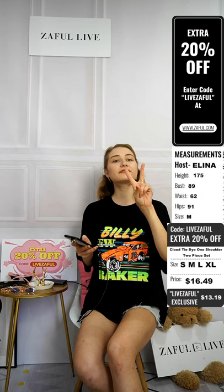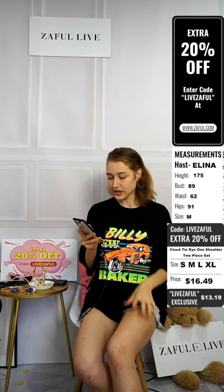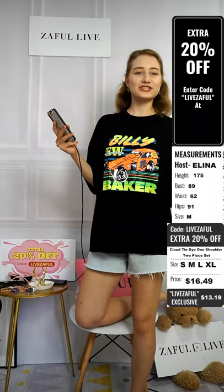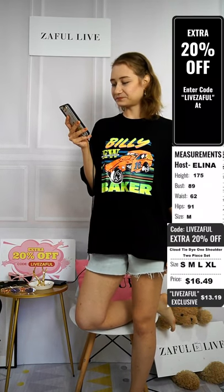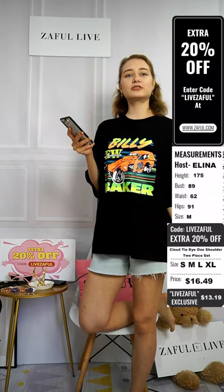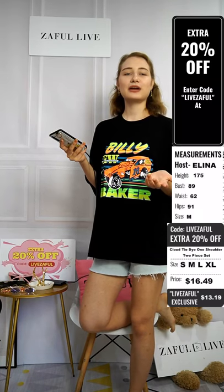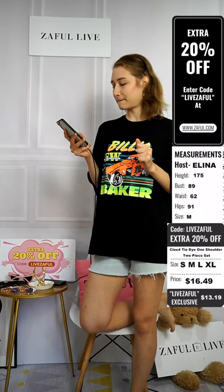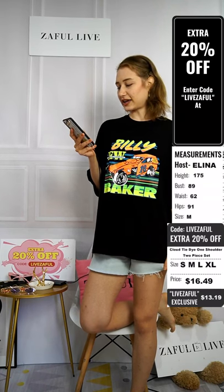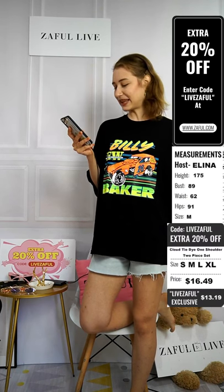No, we have two different colors, not only black, black and white. Black and white, I will say. No, I'm not from Russia. Actually, we have not only girls' items, but today, because I'm a girl, I'm showing just girls' items. But we also have it for men. Okay, what do you think, guys? You're welcome.